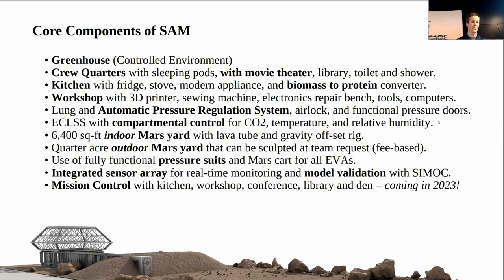So the principal components, again, not going to read all this to you, but the key efforts. The most important thing is the movie theater. Got to have a really good movie theater inside. We have a greenhouse, which is the controlled environment, the crew quarters, a kitchen, a fully functional kitchen. We believe that food, as at MDRS, the kitchen is the center of the team experience.